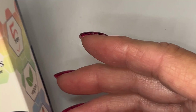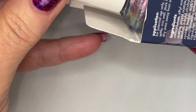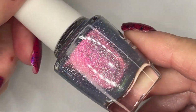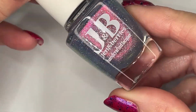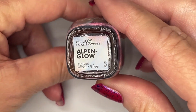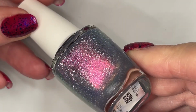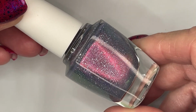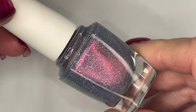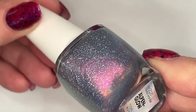All right. And then we have another glowy beauty. She does glowing shimmers so well, Jen & Barry's does. This one's called Alpenglow, and this is also from the April Natural Wonder collection. Gorgeous. This one was described as a darkened cornflower blue base with strong pink gold shifty shimmer and holographic flakes. So pretty, look at that.